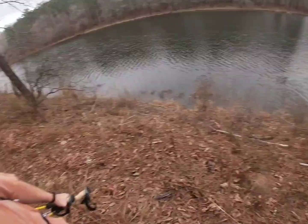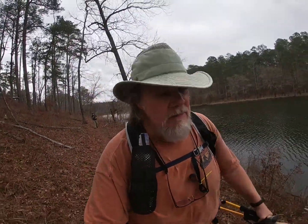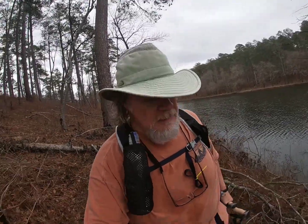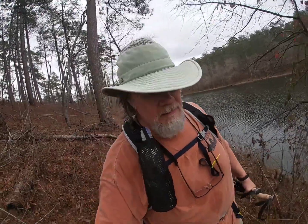Beautiful trail. All right, this is the north end. When I get down to the southbound end, I will do a little more video taping of it. But like I said, this portion of the trail is highly underrated. All right, I'll pick back up when I get to the dam.